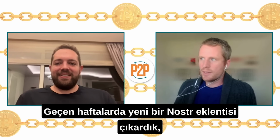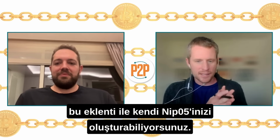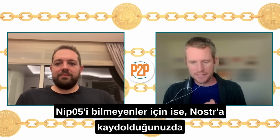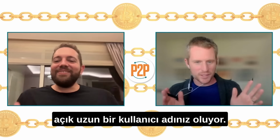Another cool thing we launched this last week was a Nostr toolkit where you could spin up your NIP-05. And for anyone who maybe doesn't know what that is, when you sign up for Nostr, you get this long public key called an npub that no one would ever read.